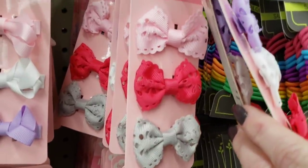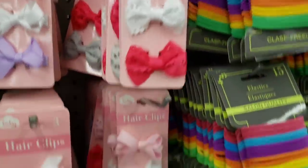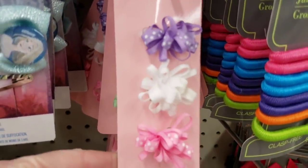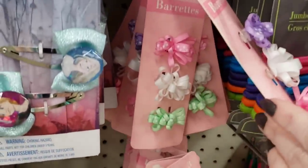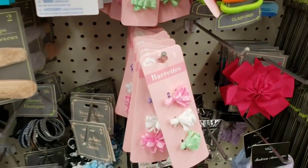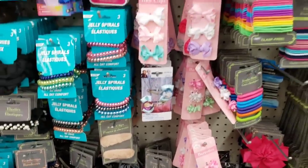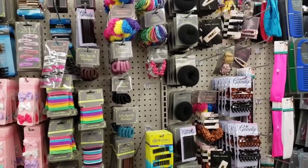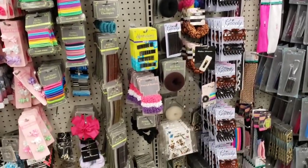Now, for you that, you know, hopefully one day you'll be a grandma or whatever, start stocking up. When you find this stuff for a dollar, you just can't pass it up. I did not buy any because I'm afraid to jinx it. I'm not ready to be a grandma. So yeah, they have a lot of new stuff over here. And I was just here the other day.